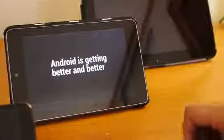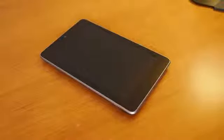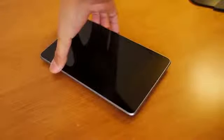And that brings me to yet another great aspect of the Nexus line of devices, the dev community. Basically, if some of the software inside of your phone or tablet is, for whatever reason, something you don't like, there are ways of changing it to make it even better. And that was done by a group of developers who are pretty much users just like yourself. And they've created a community that really takes advantage of the fact that the Nexus line of devices is very easy to gain root access to.